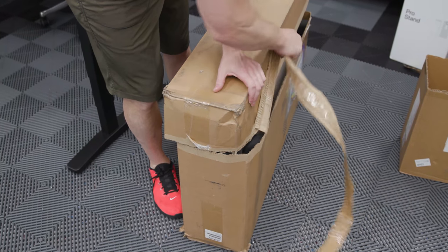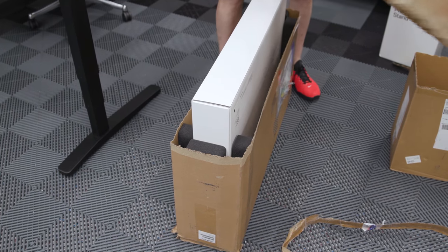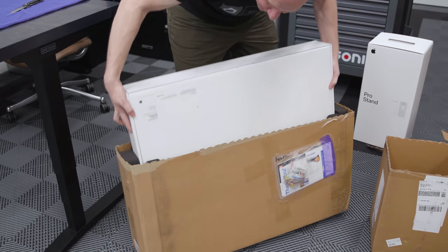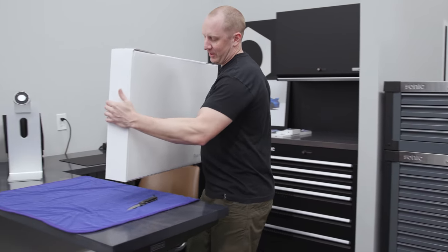Is that buyer's remorse setting in? Is that what it is? I'm getting jaded in my, oh my gosh, it's heavy, my ability to buy cool stuff.